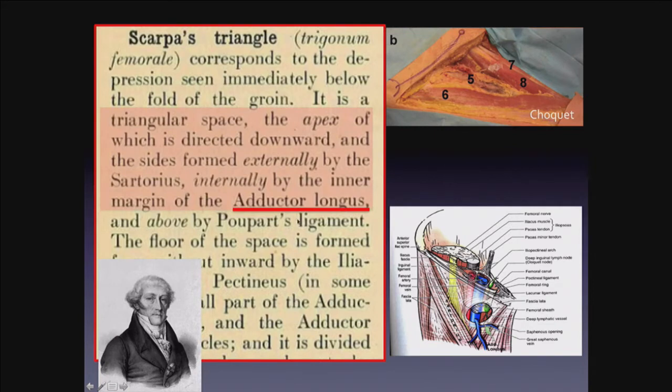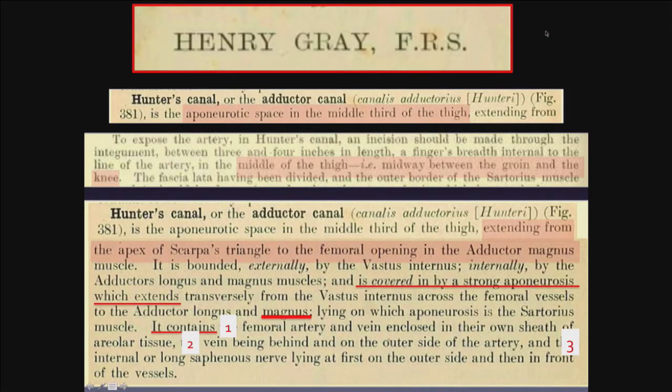So the femoral triangle was originally described by Scarpa and is bordered on one side by the sartorius, on the other side by the adductor longus. And it contains all the femoral branches, while on the other side, just below the femoral triangle, you have what is called the intercanal or the true adductor canal. And this one is in fact covered by a very strong aponeurosis that goes from the vastus medialis muscle to the adductor magnus.